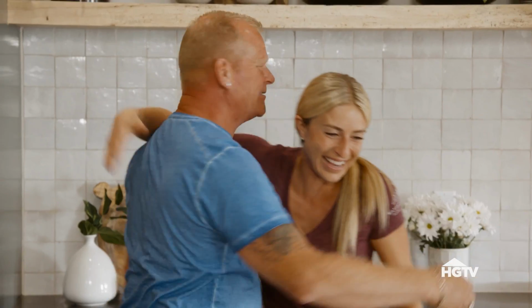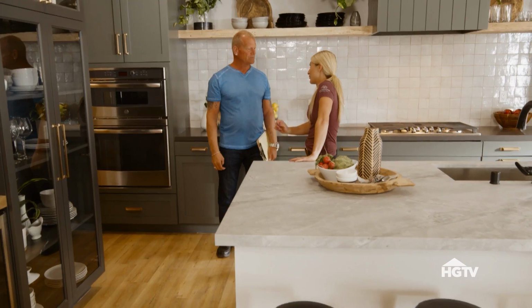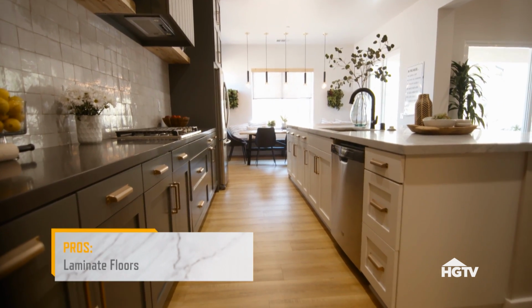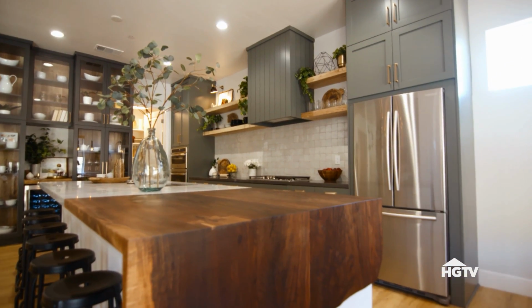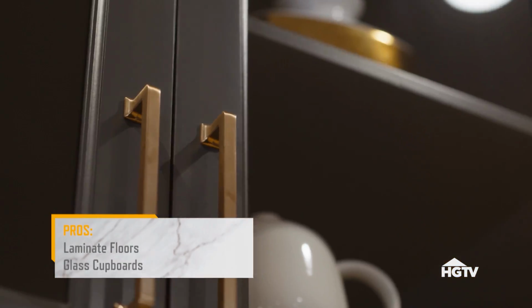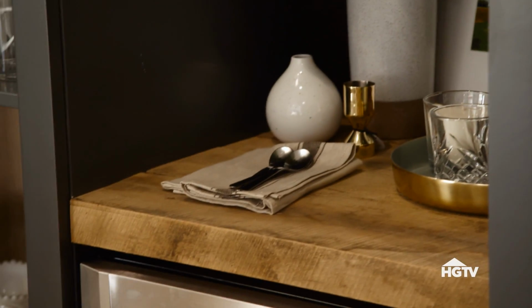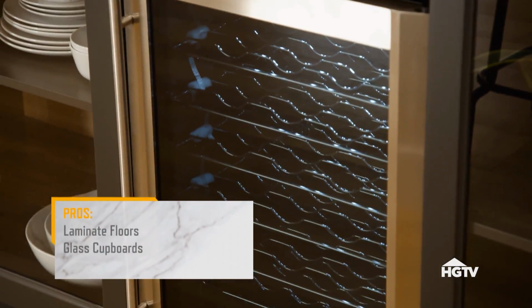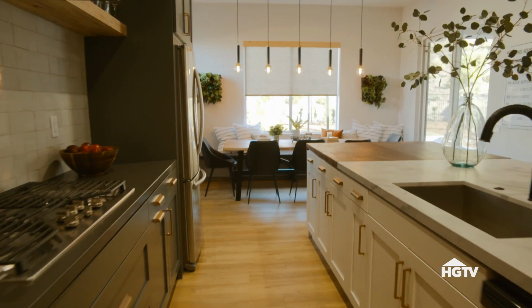Hi. How are you, Jess? I can't believe you're in my kitchen. I am in your kitchen. So I put laminate floors in. This is a really good looking floor, very nice. I moved my fridge to the other side of the kitchen. Love the cupboards. My carpenter and I built them, and then we lined the backs of them with antique elm. And then this is actually reclaimed wood that we got from a barn. We added the wine fridge, and this is like the entertainer's paradise. Why not? I kind of like that, so that's good.